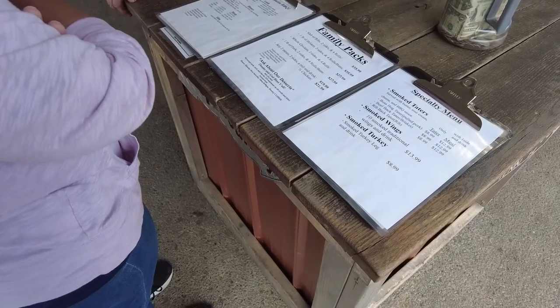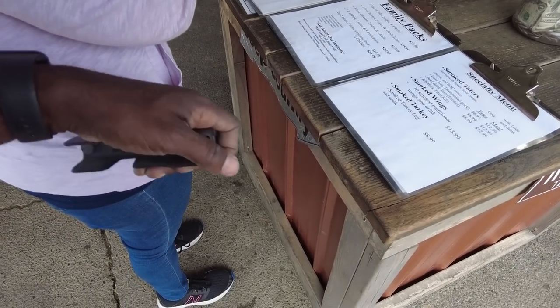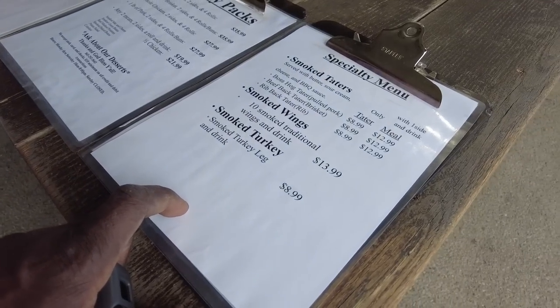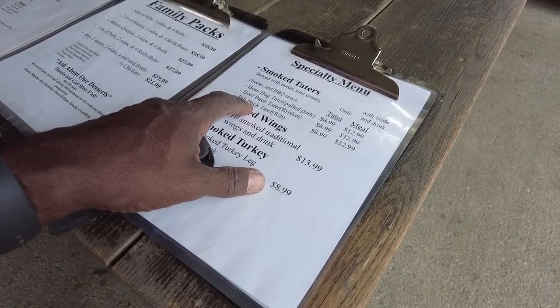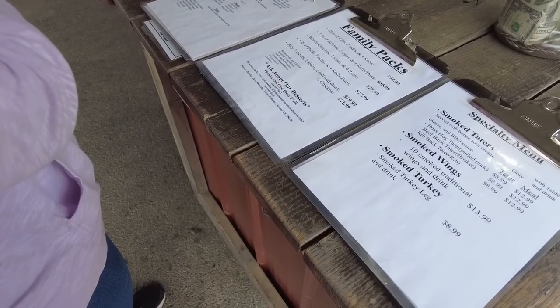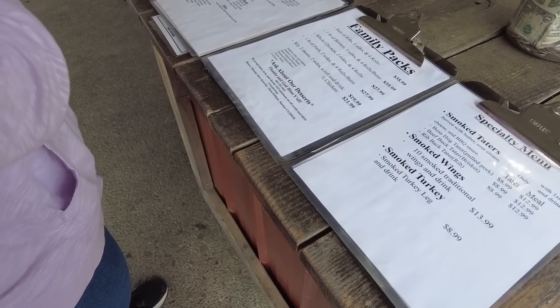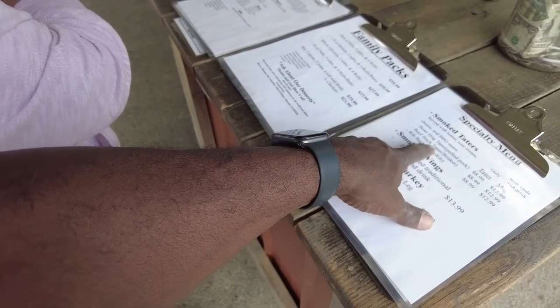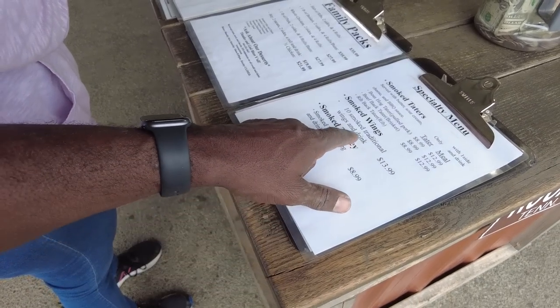No idea. I'll let you sample anything on that menu before you spend the first dollar with me. You want a sample of brisket, pork, and ribs? I'll get you a sample plate. Brisket, pork, and ribs. Yeah. How about you want to do a tater? All right.